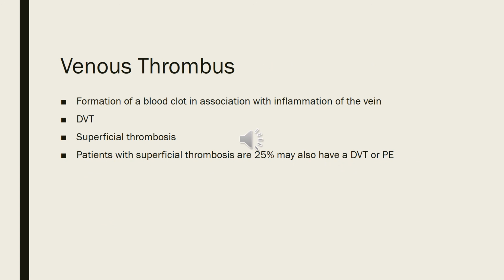Venous thrombus. Venous thrombus is the formation of a blood clot in association with inflammation of the vein. Deep vein thrombosis, superficial thrombosis. Patients with superficial thrombosis are 25% more likely to have a deep vein thrombosis or pulmonary embolism. We've talked a little bit about this when we talked about your PEs and stuff like that.